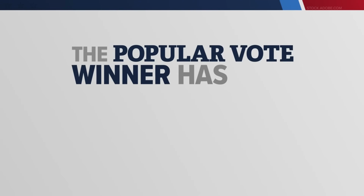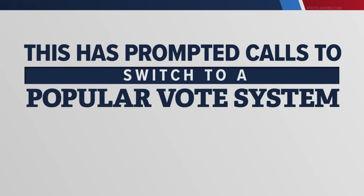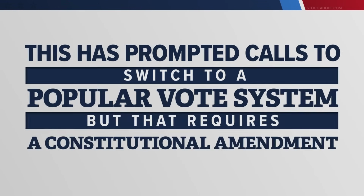The popular vote winner has lost the Electoral College in 2 of the last 6 elections. This has prompted calls to switch to a popular vote system, but that requires a constitutional amendment. That was Doug Petcash reporting.